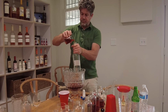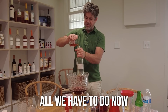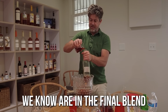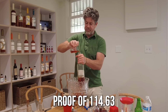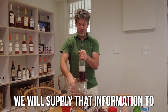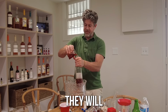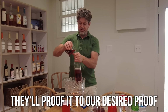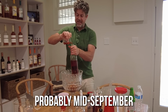So what are the next steps? You figured out what you want, you figured out the proof. Where does it go from here? All we have to do now, based on the barrels we know are in the final blend and serial numbers for all of them, and then obviously the final proof we picked of 114.63, we will supply that information to the distillery when it's scheduled for dump. They will dump those barrels, they'll proof it to our desired proof, and that's it. And we'll be ready to go. This will hit the shelves probably mid-September.